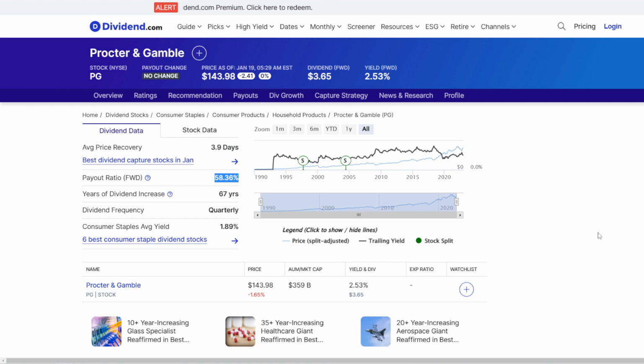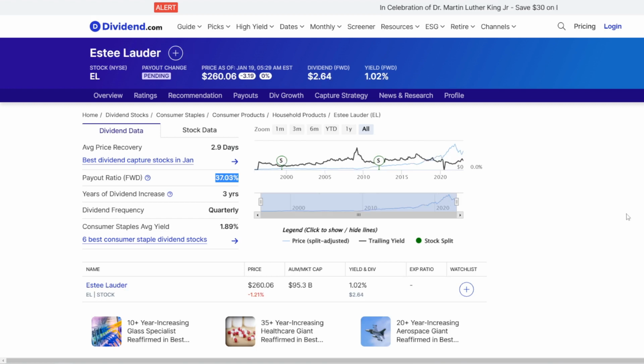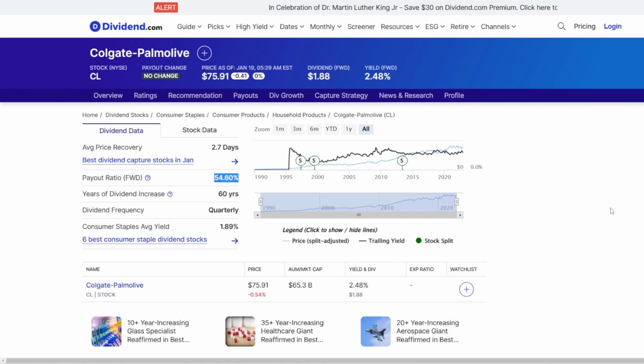Metric number 2 is the dividend payout ratio. Percentage here shows what part of company's earnings are being paid back to investors as dividends. So for Procter & Gamble, the dividend payout ratio is at 58.36%, meaning that around 3/5 of company's earnings are being used to pay dividends. Switching to Estee Lauder, and the situation here is a bit better, with a dividend payout ratio of 37.03%, so just a bit more than 1/3 of earnings are used for dividends. And lastly, Colgate-Palmolive, with a payout ratio of 54.60%, so just a bit more than half of earnings distributed as dividends.